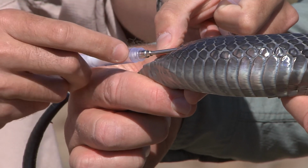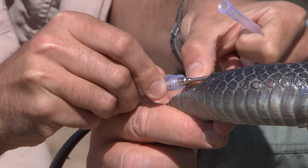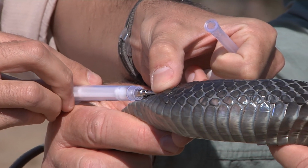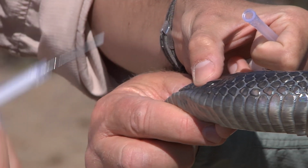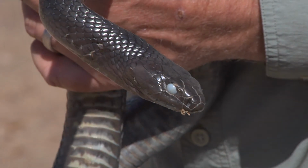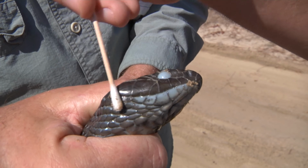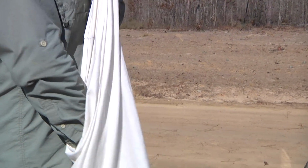And then all you do is stick the needle just barely under the skin. These come preloaded with tags and they're 100% sterile. You gently inject the tag, and that's all there is to it. And also right now we are sampling for snake fungal disease, which is an emerging disease that infects snakes. So we'll take a swab sample from her and then we'll let her go. All right, so let's get her back in her bag. We'll go grab Dirk, let her go, and then look for some more snakes.